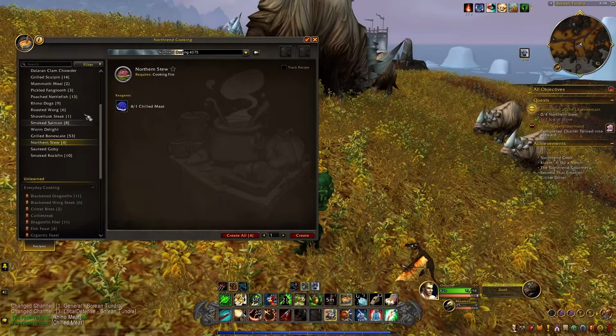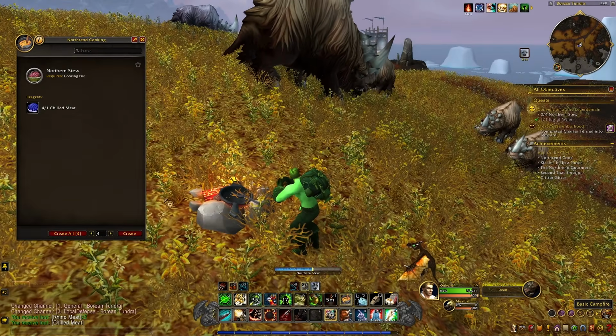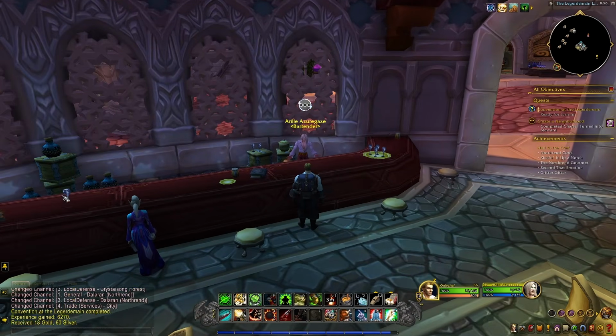Well, now we need to head back out and pick on some of our rhino friends again, because we need some chilled meat for the northern stew. We need to make 4 portions here, so 4 pieces of meat will do. And there we go, let's hand it in, and as we turn the quest in, we hit level 57.